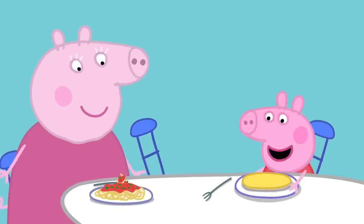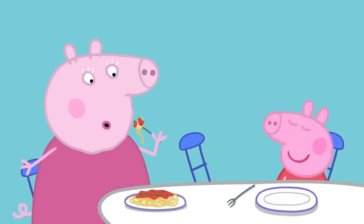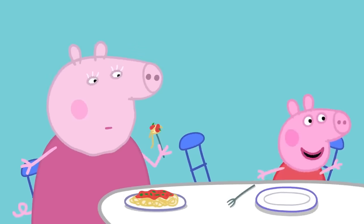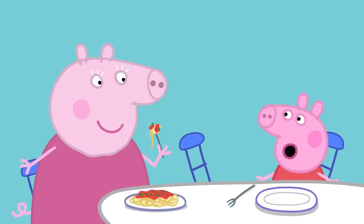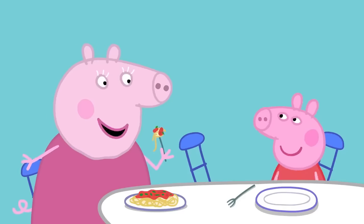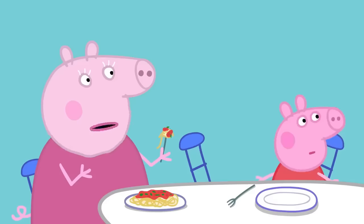Granny Pig is very excited to eat her spaghetti. Finished! Oh. Thank you, Pancake Robot. But now, Peppa is thirsty too. Can I get some juice as well, Granny? Of course. Grandpa Pig can get you some. I do wonder what's taking him so long.